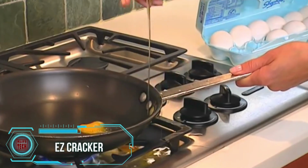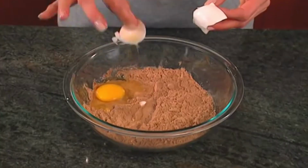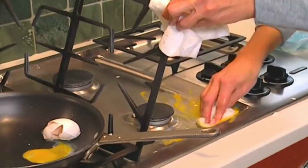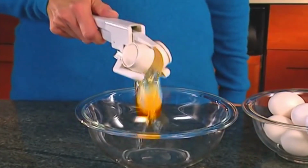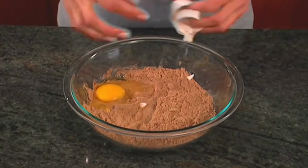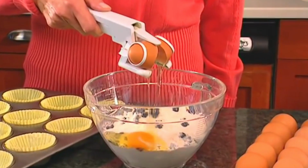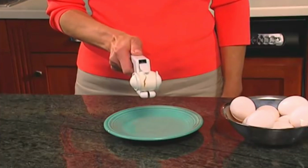Eggs, a kitchen essential, often pose a challenge when it comes to cracking them open. Easy Cracker offers a seamless solution by neatly splitting the eggshell in the middle, preventing messy spills on tables or stovetops. This device facilitates clean egg breaking directly into a chosen container, ensuring no shell fragments contaminate the food. Priced at $20, Easy Cracker's compact design, user-friendly nature, and easy-to-clean features make it an ideal and convenient addition to any kitchen.